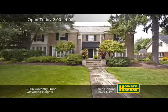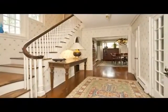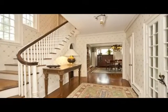Exquisite details enhance this 4-bedroom, 2.5-bath colonial home in Cleveland Heights. Hardwood floors fill the first level, and Palladian windows brighten the open stair.